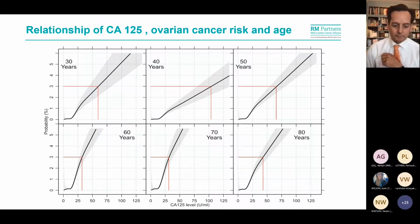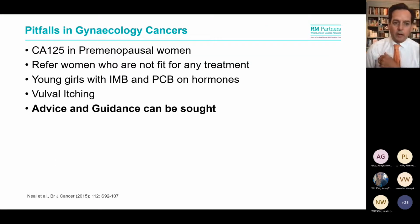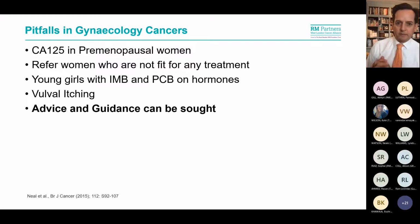Next slide, please. So other things we just wanted to mention was the CA125 in premenopausal women, and the question about women who are not fit for any treatment and appropriateness of referrals. So sometimes you've got a very moribund older patient. I've heard from colleagues that these patients come into clinic if they're not going to be fit for any investigation or treatment, and the appropriateness of that.